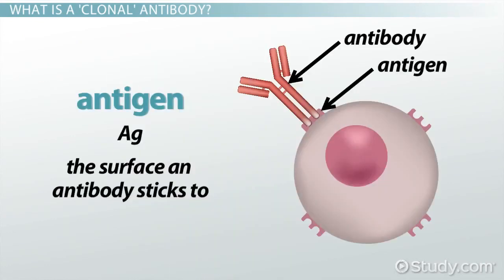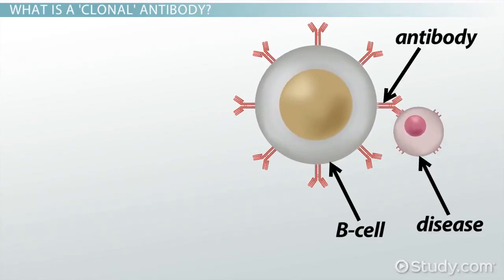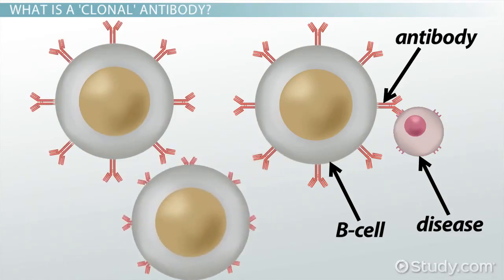The surface an antibody sticks to is called an antigen, abbreviated AG. Each B cell has its own unique antibody that attaches to a specific part of invading diseases. The B cells with antibodies that can attach to the invaders are told to begin cloning themselves. The clones will only make the antibody produced by its original B cell. In this way, B cells create clonal antibodies.